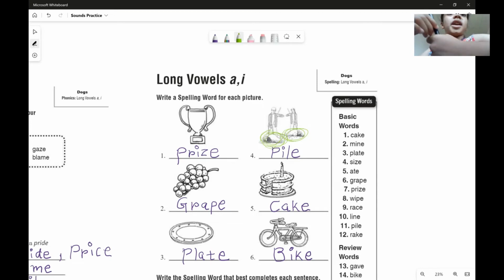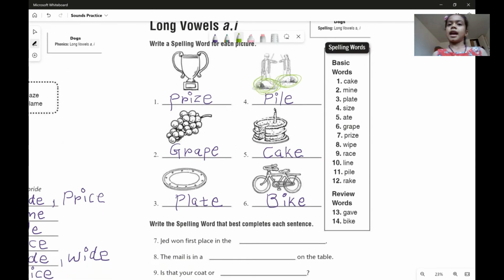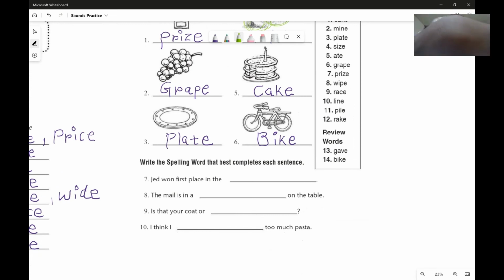And you know what grape means? I like grape. Cake, yummy cake. I just ate cake. Plate and bike. I like riding on my bicycle. And now we have to write the spelling words that match the sentence.